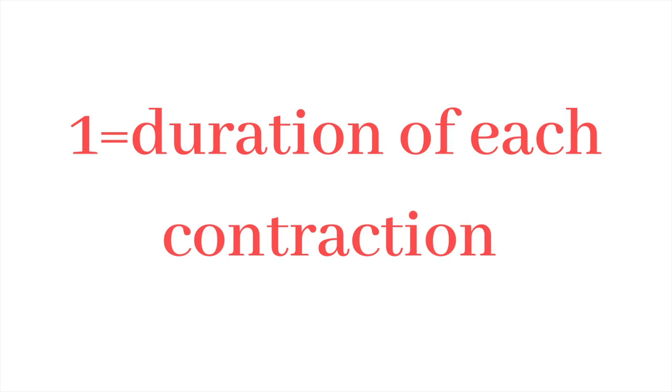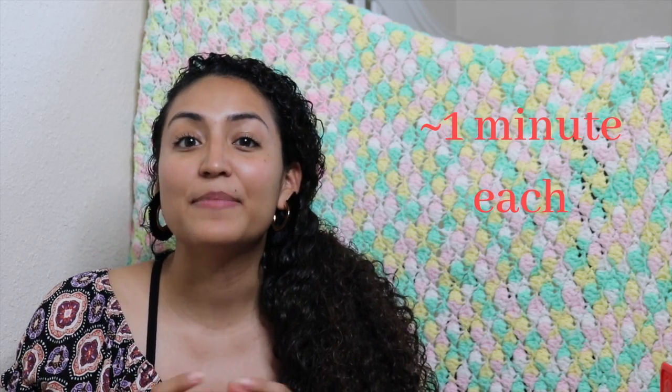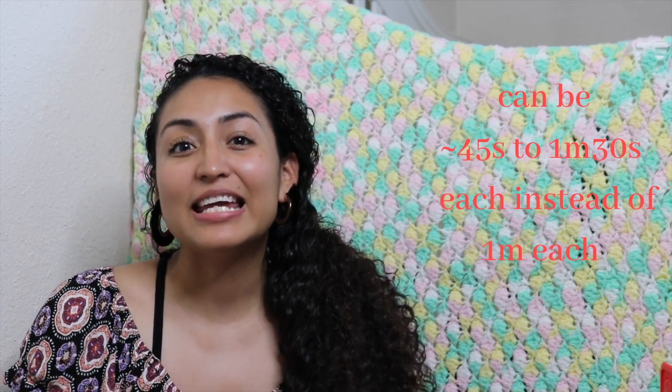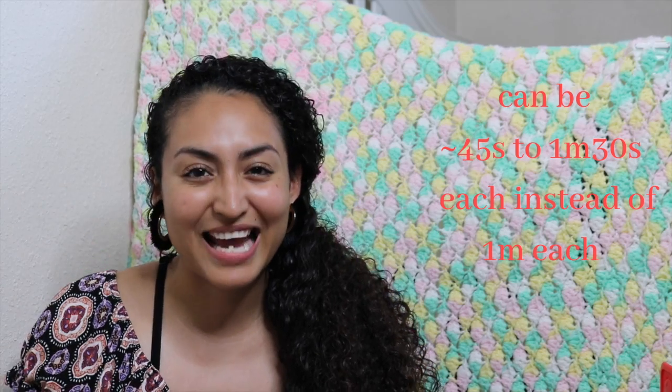Now, the first number 1 in the 5-1-1 rule refers to the duration of each contraction, which means that your contractions should last about 1 minute each. Because this is a rule of thumb, it can be anywhere from 45 seconds to 1 minute and 30 seconds. Then that's a good indicator that it's time to head to the hospital.